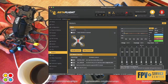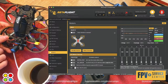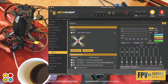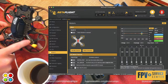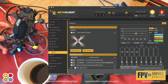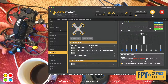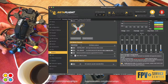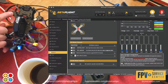And I had a situation recently, and this might help you out if you're trying to figure out how to make sure that motor number one is on the correct spot. And you need motor number one to be over here on the right rear. If you load Betaflight up and you go down here and you click this button right here, you can test each motor individually. And if you test this right here, make sure you have your props off. But if you move this little blue button up right here, it'll spin up the motor. And if motor one is up here, you need to reorder those motors.